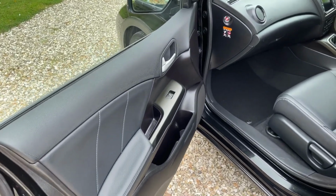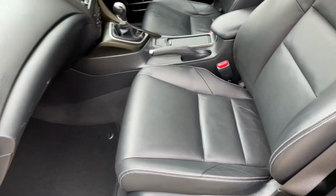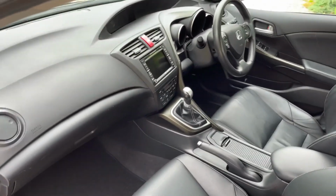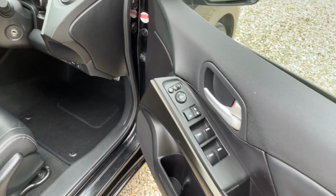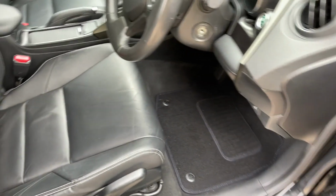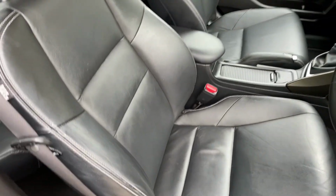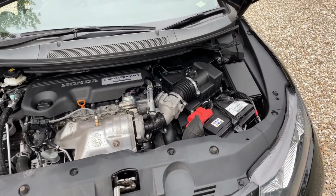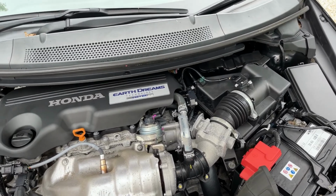Coming to the front, the passenger side, again all very clean and tidy. Passenger seat, hardly looks like it's been really used very much. Finally come to the driver's door card, again all very clean. Footwell area is all clean as well. And driver's seat, the only one that shows any kind of wear normally, and hardly shows anything at all. Just to quickly show you under the bonnet, I quite often forget to do this, but always beautifully presented by Honda.